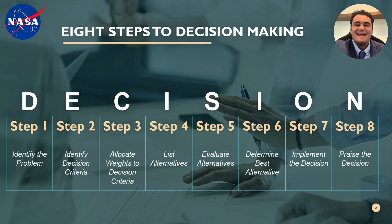In summary, the 8-step decision-making process is an effective tool for identifying uncertainty, managing risks, and making decisions that meet both short-term and long-term goals. As seen at NASA, if this process is not carefully followed or understood, it can have a devastating outcome. Ashley will now look at common errors in decision-making and how these can affect our choices.